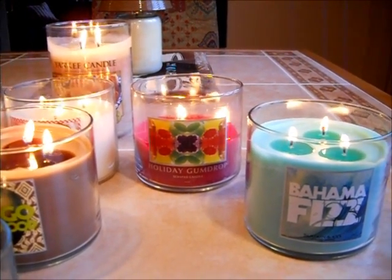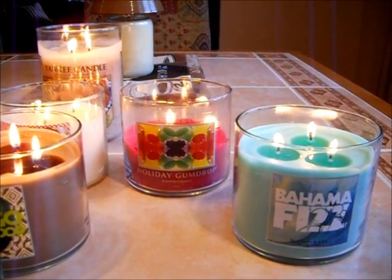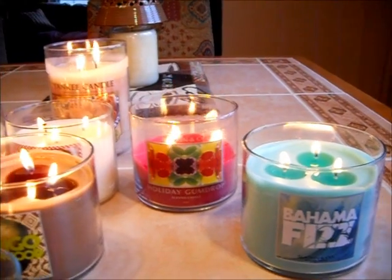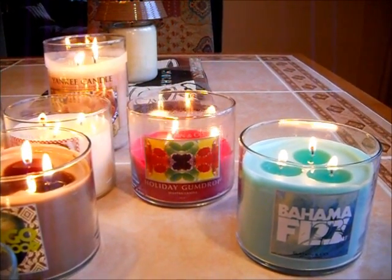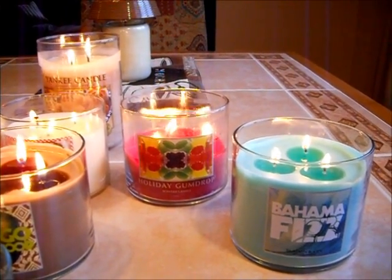Anyways, this is an awesome scent. Very strong. It smells like cinnamon and peppermint bark with a little bit of a sugary sweetness to it. So I really enjoy it. When I first started melting Holiday Gumdrop, I'm thinking to myself, it was strong and pleasant, but I'm just not getting gumdrop.